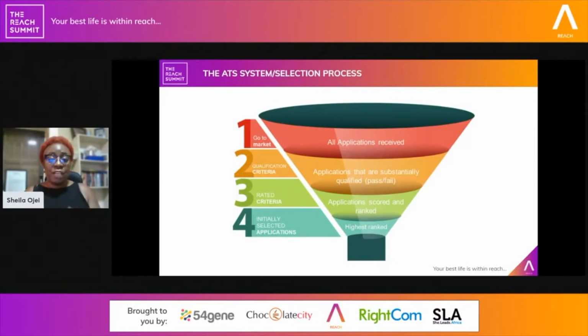You also have to ensure that you optimize your CV for the ATS search and ranking algorithms by matching your resume keywords to the job description, right? So what I mean by that is, say, for instance, you have a business development role. And in the job description, one of the responsibilities of whoever has that role is the ability to close partnership deals with strategic partners. That is a major item on the job description.